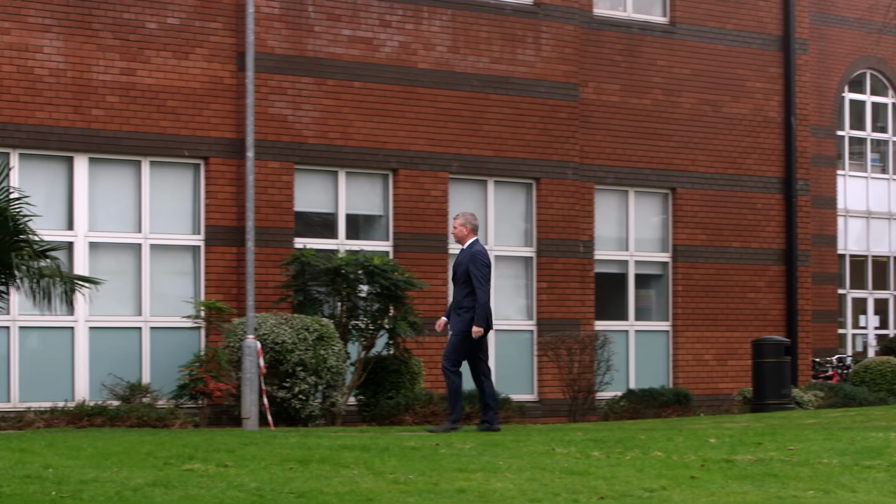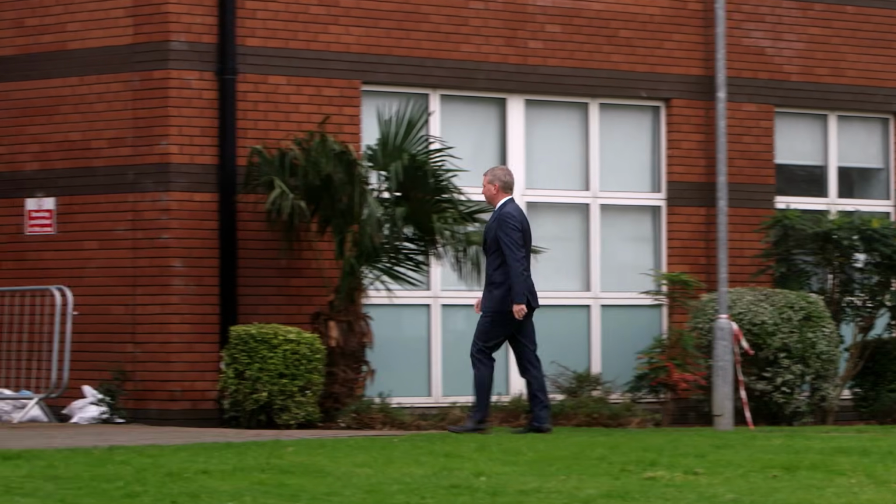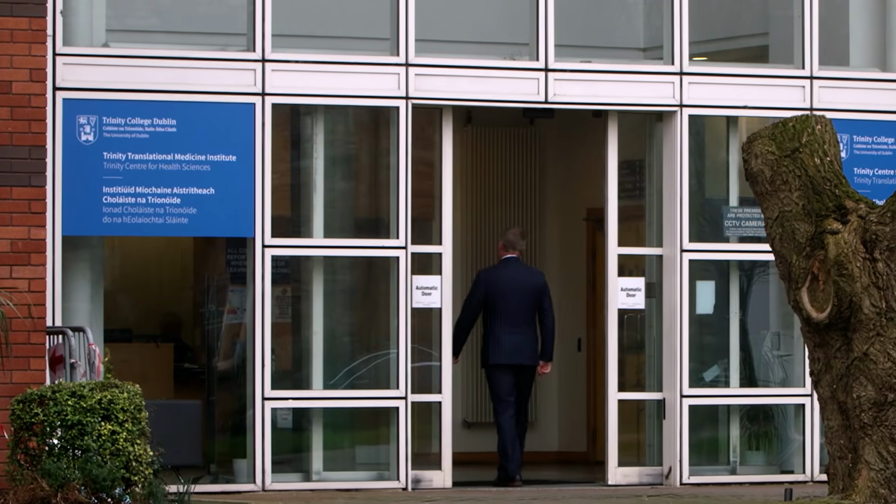International partners is so critical, and one barrier that needs to be broken down is that we need to embed research in the clinical community, and I've seen that in the best centres that I've been involved in.